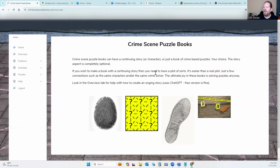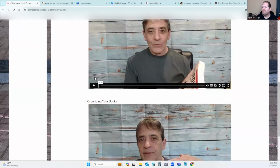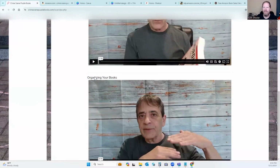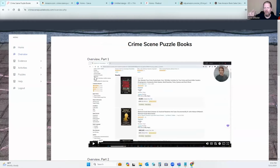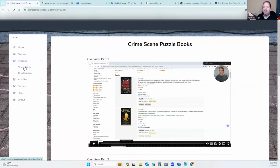So it's going to give you an overview of what the niche is and how you can organize your books and things like that, from the first page all the way to the end, like how to organize it. Then we've got this category called evidence. And there are two different types. And these are creations that Ken has put into the system. So the first one is thumbprints.